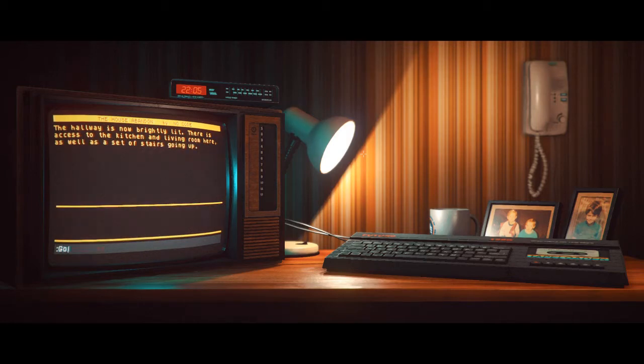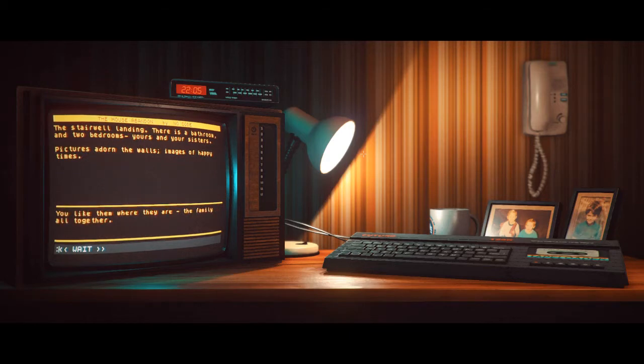Go up the stairs then. You walk upstairs to the landing. The stairwell landing. There is a bathroom and two bedrooms, yours and your sister's. Pictures adorn the walls, images of happy times. Take pictures. You like them where they are, the family all together. All right. Shout. Okay. Call. Damn. There's a bathroom and two bedrooms.